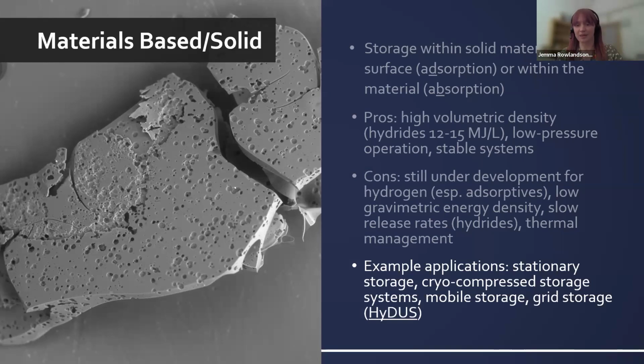In terms of example applications, again, these are early technology, but they're looking at them for lots of different kinds of hydrogen storage. Stationary storage is a big one. Cryocompressed storage, particularly for adsorbents, is another big area. They are looking at them for mobile storage, particularly hydrides, and there's some really interesting stuff with hydrides in terms of grid storage. There's a project that I've linked you to here called HYDRS, where they're looking at storing hydrogen in depleted uranium.